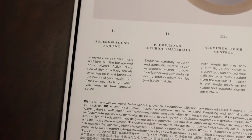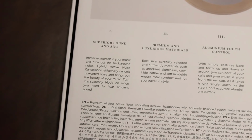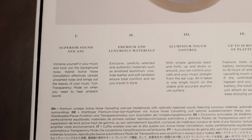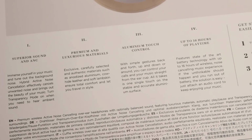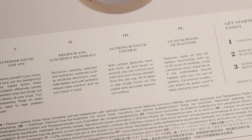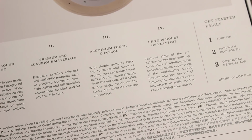Immerse yourself in the music and tune out the background noise. Hybrid active noise cancellation effectively cancels unwanted noise and brings out the beauty of your music. Turn on transparency mode when you need to hear ambient sound. More on that in a minute. More about premium luxurious materials. We all know that Bang & Olufsen headphones are lovely. Aluminium touch controls, which we have seen before, but I've got to admit these are slightly more responsive. More on that in a minute.